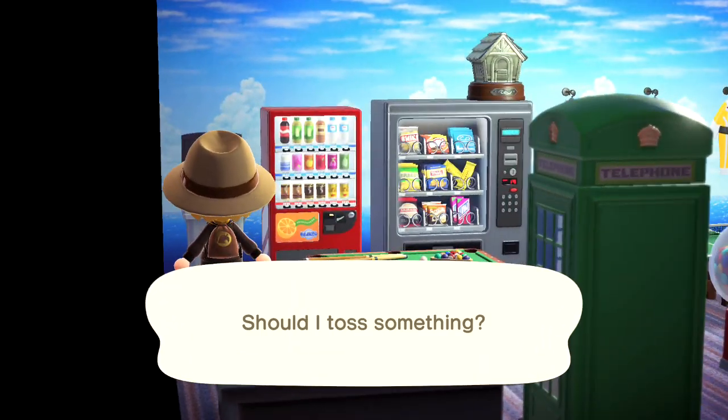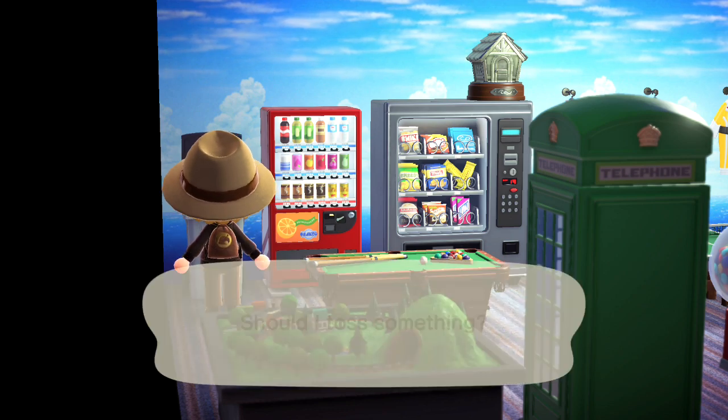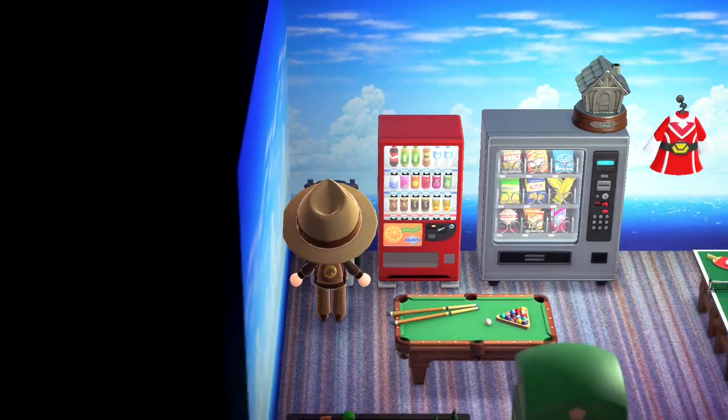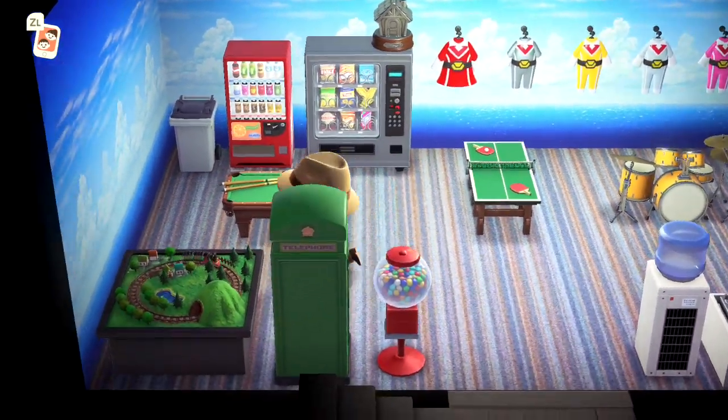You have to be really careful with this item. This is a trash, like, thing, so if you throw stuff out, well, oops, it's gone for good. So be very careful. Drink machines that you get from Nook Miles.